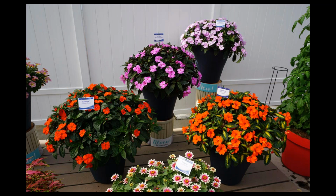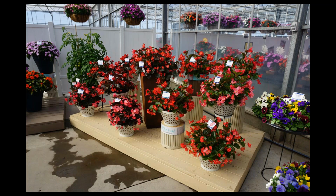But again, I have best luck with either a full day of shade or maybe half a day of morning sun with this particular plant. They also are entering the large fibrous begonias arena, and this is the new Viking series that they have with big flowers and big bold foliage, and some nice combinations of flower and foliage color.